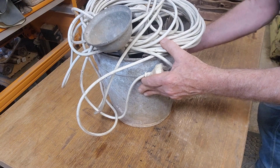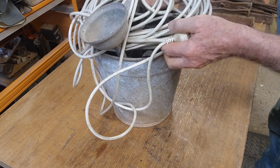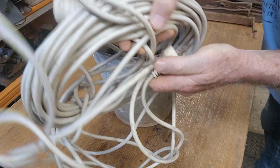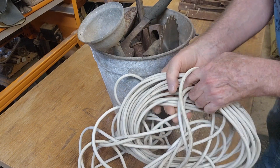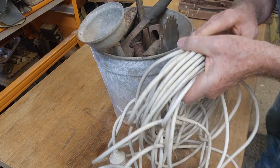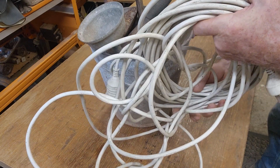All right, let's get into this heavy bucket. Now, there's obviously an extension cord on the top of it. I have more than ample extension cords around this place. It's an older one. Looks like the pins are bent. I don't know what condition the cord is, but I don't need another one. I've got some good heavy duty ones. I'm just going to chop the plugs off this for copper wire, and we'll weigh it up just so you've got an idea what this much is worth.